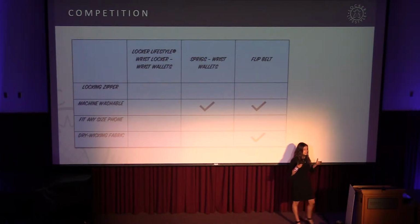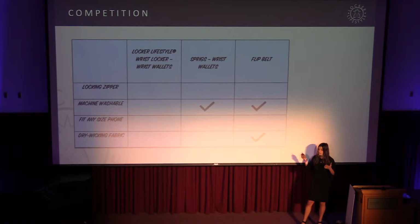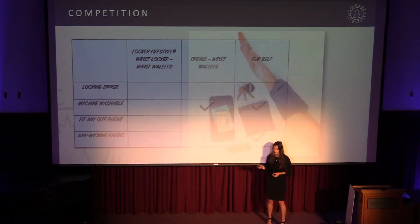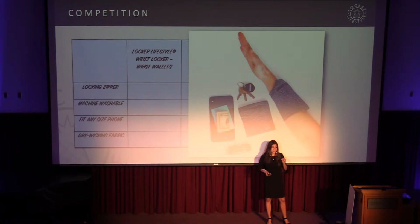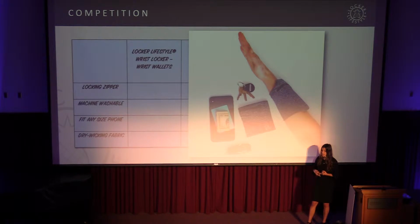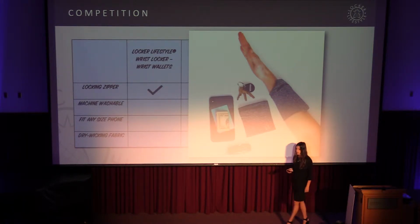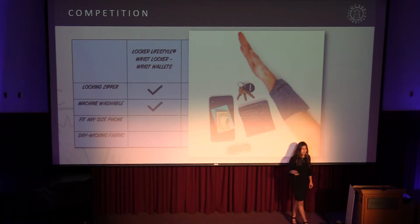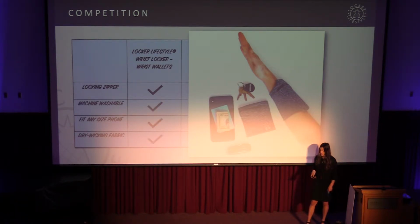When further analyzing our place in the market, we saw our competition had major gaps. So when further surveying and working with customers, we made sure to craft all of our products according to the specifications of what they needed and wanted. So we added a semi-auto locking zipper so it doesn't jangle when you move. We made sure our fabric was all machine washable and dry wicking, and we tested our large band to be able to test every single phone on the market, including cases.